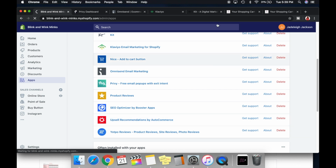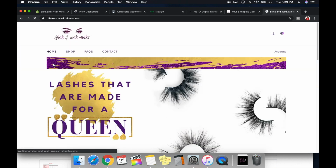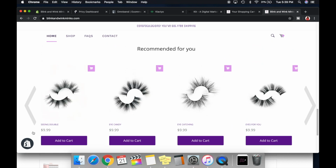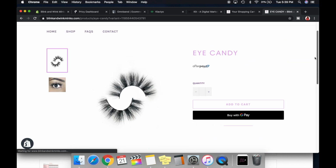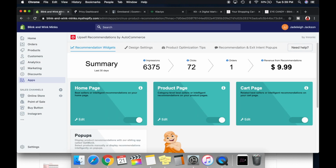And this app basically creates a recommendation list at the bottom of my pages. So at the bottom it says recommended for you, and they still have the option to add from right here, or they can click down here, or they can click on the actual item. Now the recommended for you is really good because it uses recent analytics and things like that to help find lashes or items that customers or returning customers would be interested in.